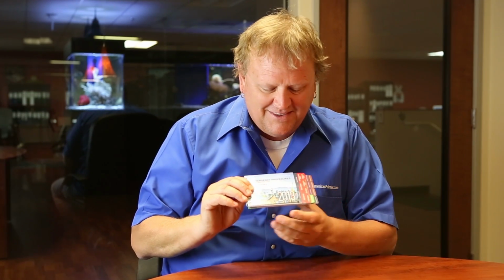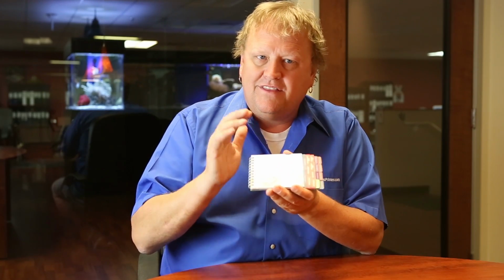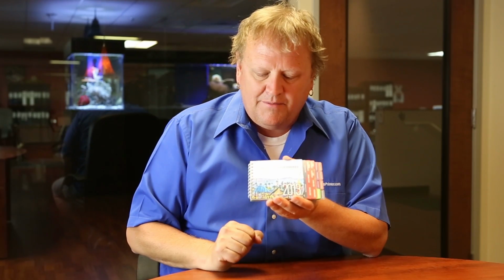And this is something that was really a neat piece. It's very typical to make a wire-o tabbed kind of book, but this one really is a cool custom, and I'll be able to show you in just a moment.